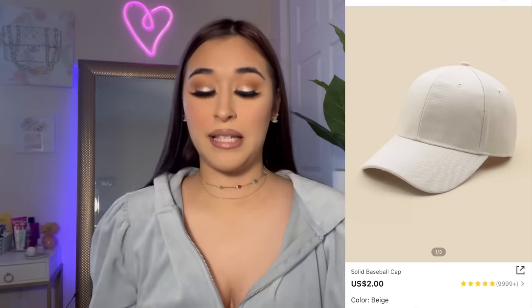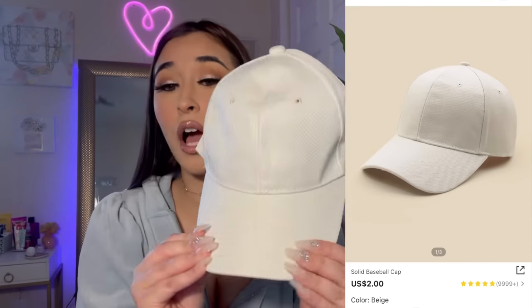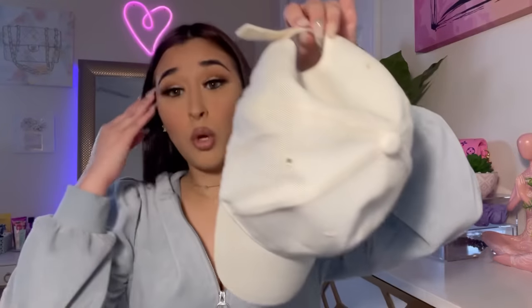Okay guys, so next up, I did get me some caps. This is the first baseball cap that I got. It was this beautiful white creamy beige hat. I have been really into hats recently, so I wanted to get this one. Let me go ahead and put it on for you and let's see how it looks.